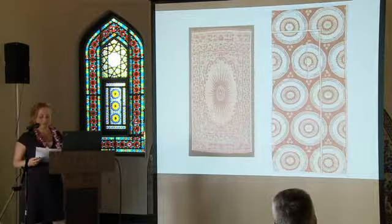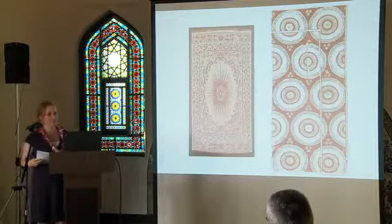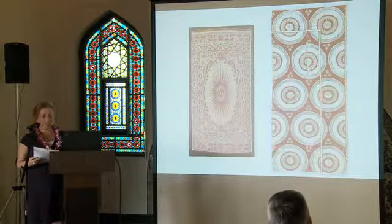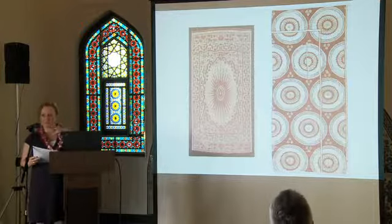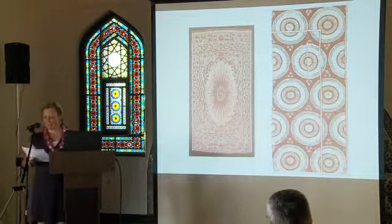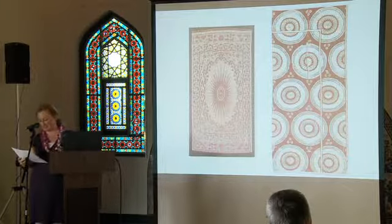I'd also like to say something about the structure of the talk. I'm going to start with a wide view. I would like to give you an idea, sort of the who, where, when of this type of textile, and I'll show some comparanda too. I'm then going to zoom in and pick up some of the things Anne had talked about, some of the more interesting details.